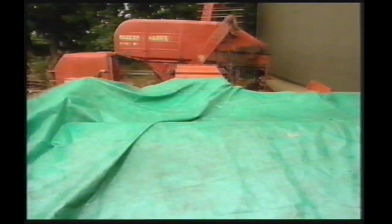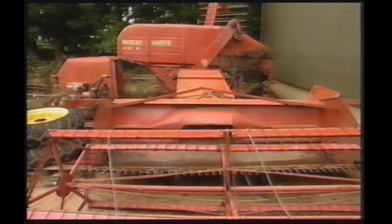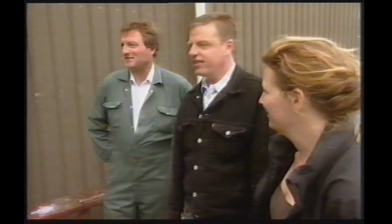So this must be it then, Phil? Yep, this is the Massey Harris 780. We'll take a look. Hey! There she is. Well, there's certainly a lot of bits. There's a lot of machinery there, isn't there? Most of it's there. You think so? Yeah, yeah. I'll go and have a closer look, if you don't mind.